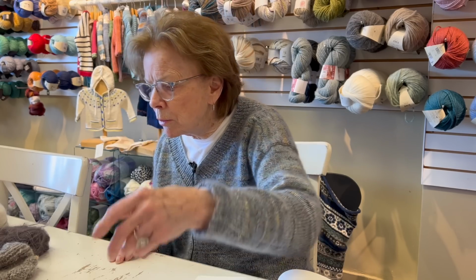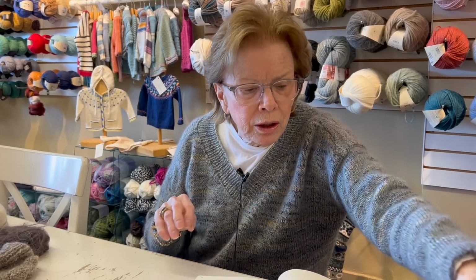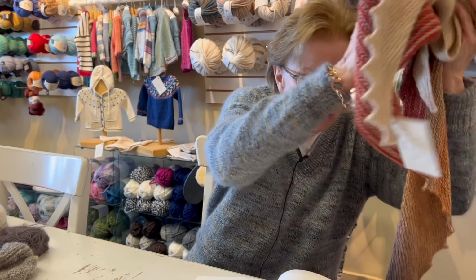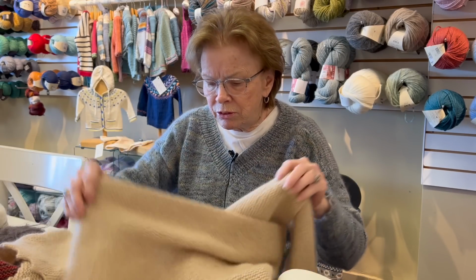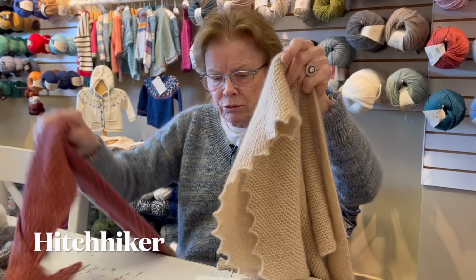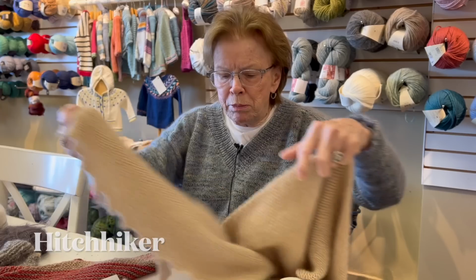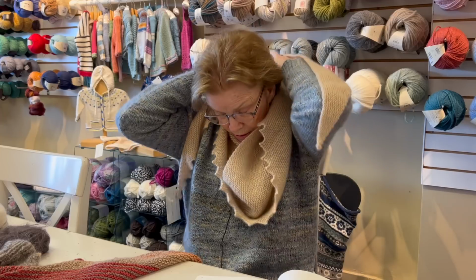So I have a couple of other things. I wanted to show you a project I finished this week, and to show you how fun. This is, I didn't finish this week, but this is the Hitchhiker Scarf pattern. It's been around for a number of years, but it's a beautiful pattern, and you can wear it, I think, really nicely.